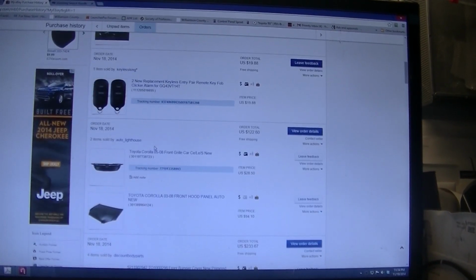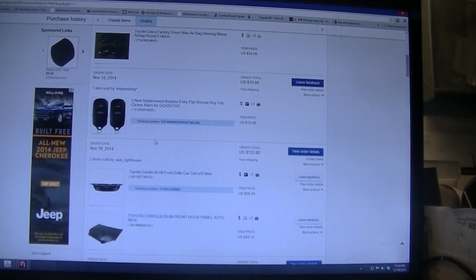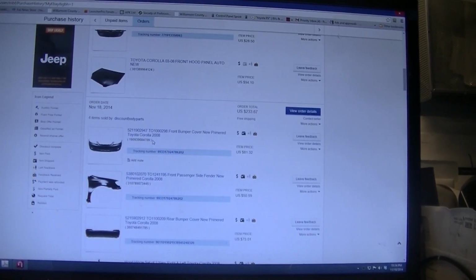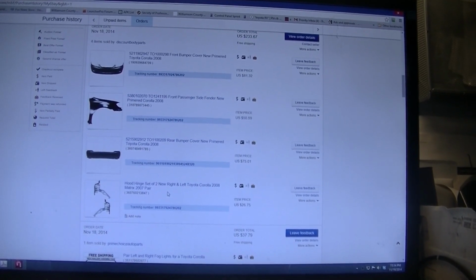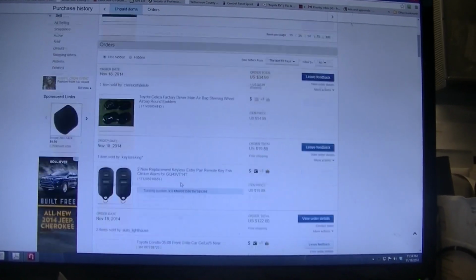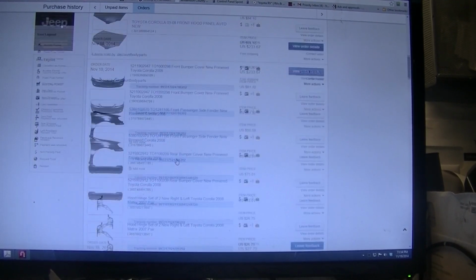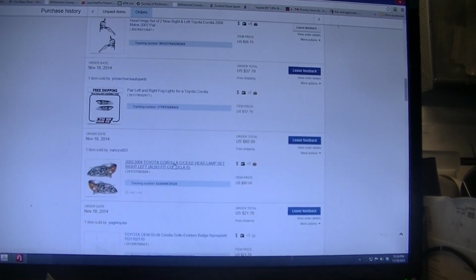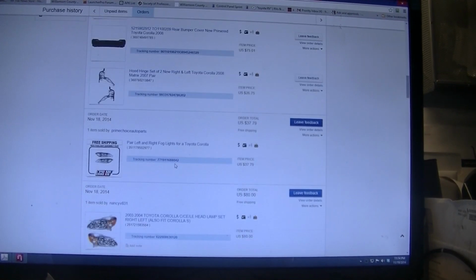But all in all, I spent about $500 on all these parts, right? A grill, a hood, bumper covers for the front and the back, the fender. The hood hinges were kind of janky, so I got rid of those. Got all those parts for $500, and that's shipped. And I've got a notification that most of these items have already been shipped out. You can expect a week or two for them to come in, but holy moly, you can't beat the prices on this stuff.